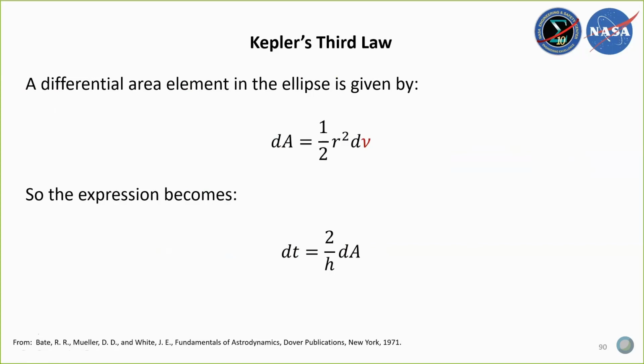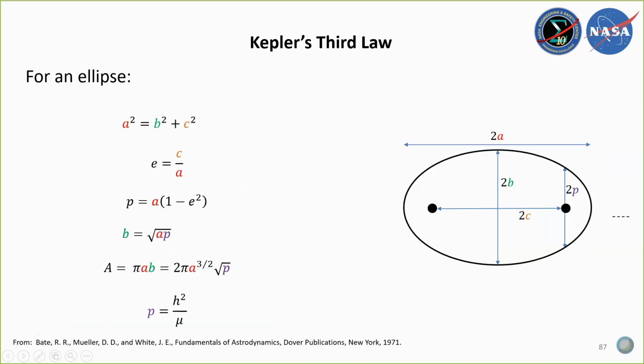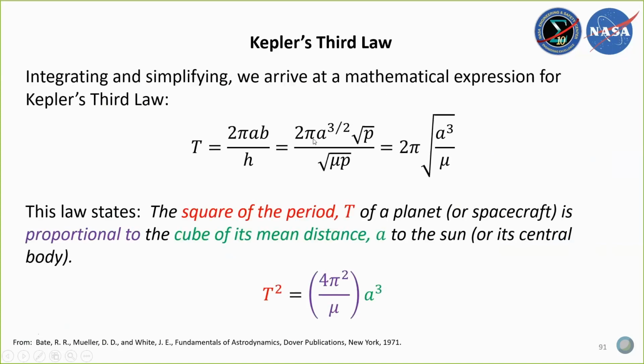So let me show you where I got this. I've got an expression for the differential area of an ellipse, but I'm going to just short circuit right to the finish line because I know that the area of an ellipse is just pi times a times b, right? So when I put that in there, 2 over h times pi times a times b, that's equal to the period. I just integrated that. And then if you remember all of these expressions that I had a few pages back on 87, I do the appropriate substitutions in there, and I end up with this expression: 2 pi times the square root of a cubed over mu. So let's step back from it and take a look at it.